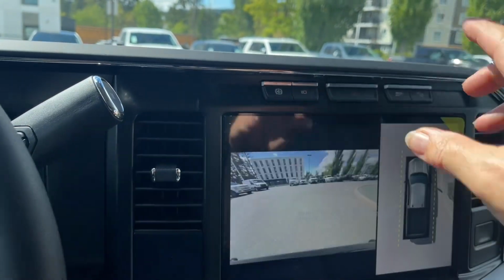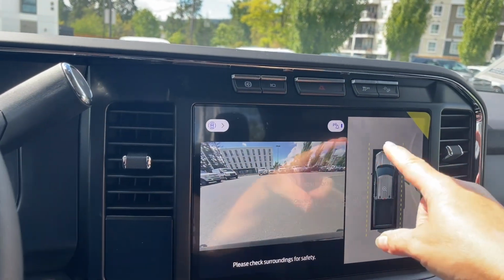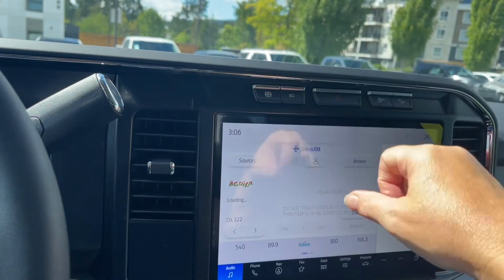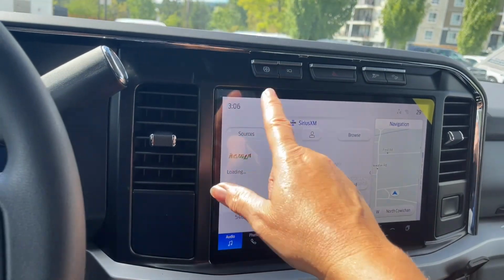And there's your camera. I'm not in gear. This is giving me a view. So this is the view out the front. And this is where I am in space. I'm just pressing on that. Your hazard lights, traction control, hill descent. You've got your sources. Let's touch on that.